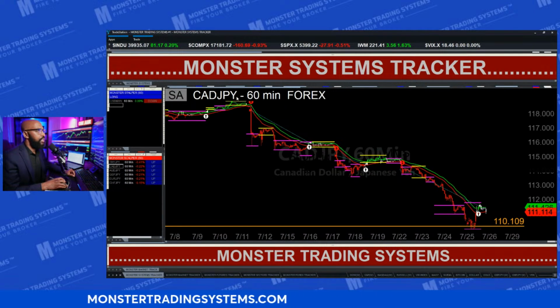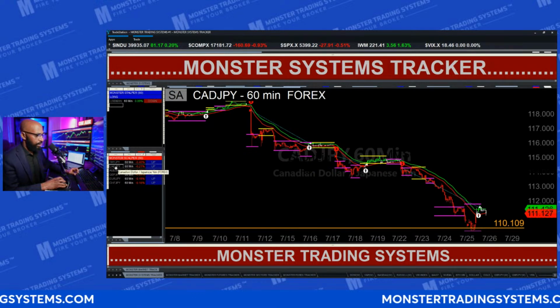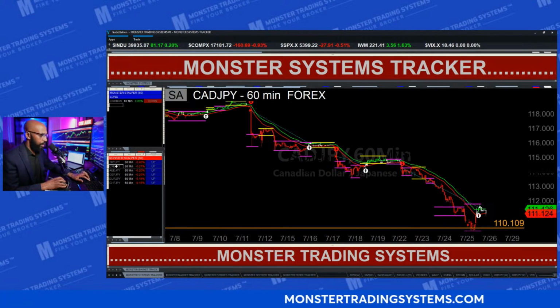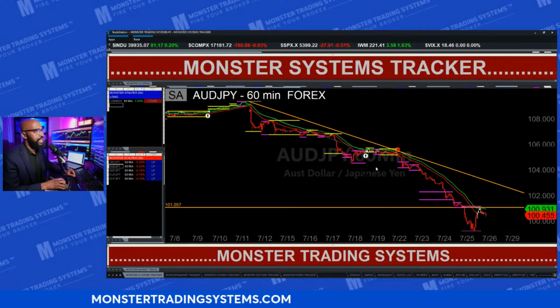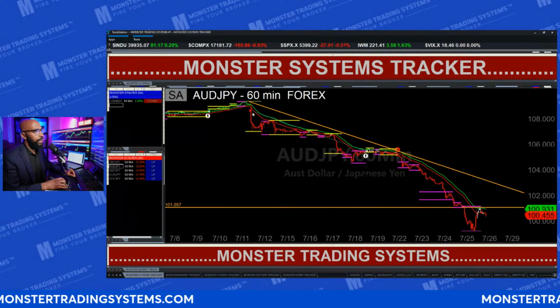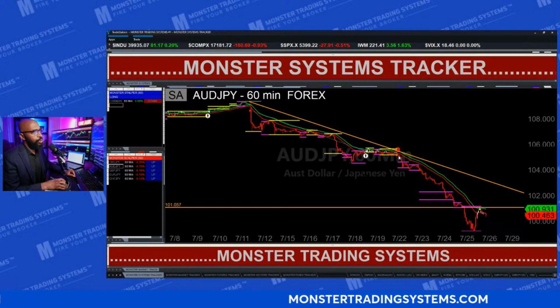And we can be patient on the 60-minute. It's not like the 240. We've got to wait a long time, right? So wait. Aussie yen, all right, good short here. Look at that. So short, buy to cover, so short.